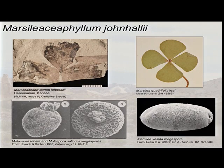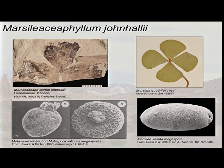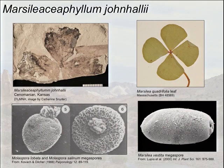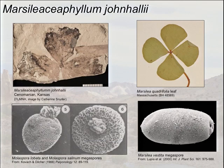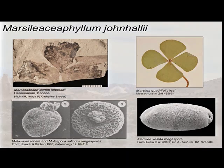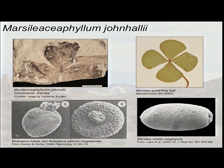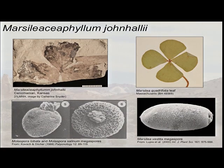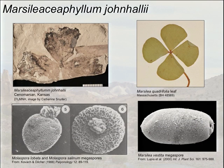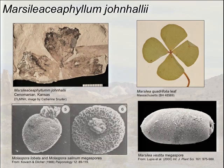And just to compare, these are some spores that come from the Dakota Formation. So the Dakota Formation, this is late Cretaceous in age, is the formation that yields Marceliaceae phyllum. These megaspores also come from the formation. They're assigned to Melospora. So these are megaspores that look similar to the megaspores of modern Regnolidium. So this is a very interesting phenomenon. You have Marcelia-like leaves with Regnolidium-like spores in the Cretaceous, and here's a Marcelia leaf with a modern Marcelia-like spore in the recent.